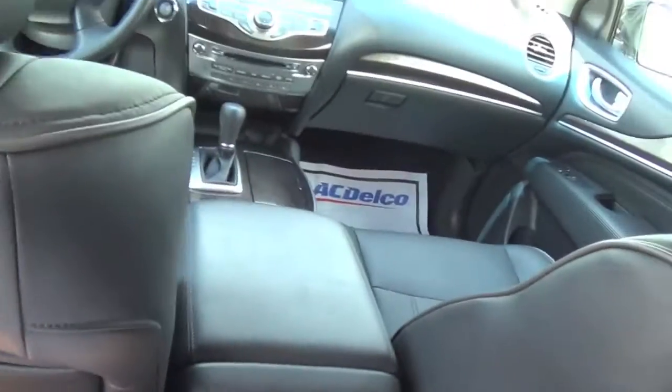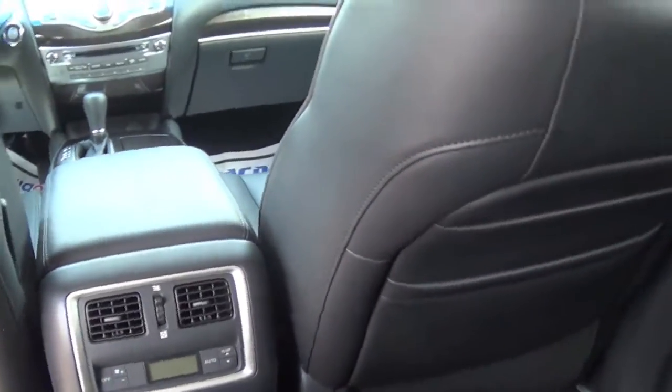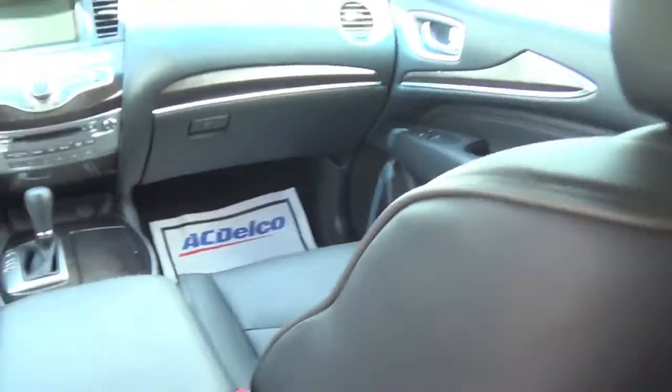So coming into the second row, this seat is actually all the way up, and I could live back here if I had to, but I'd prefer the seat to be all the way back like this. One thing I'm noticing, the floor is a little bit high. My knees are kind of up in the air and there's not a lot of thigh support, but this is a crossover, so you do lose some interior comfort.